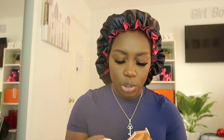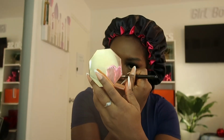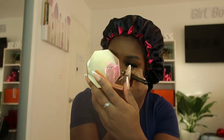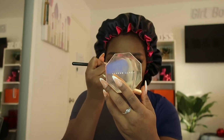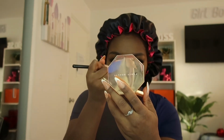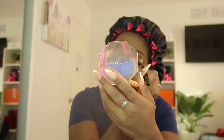Just realized I forgot to contour my nose, so I'm gonna go ahead with that Fenty Beauty bronzer. I don't put cream contour on my nose. I just do a little sweep of the Mocha Mami and just define the nose. And then I like to put the bronzer on my lids as well.